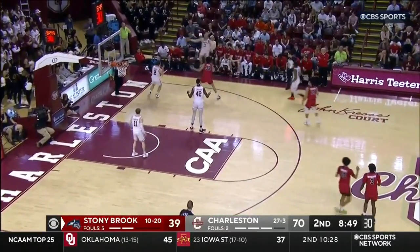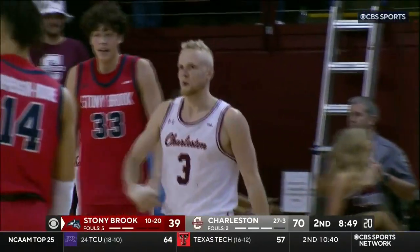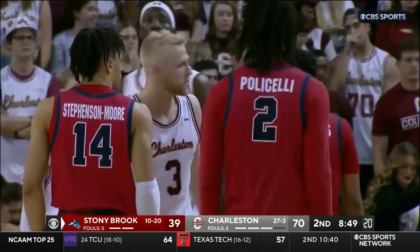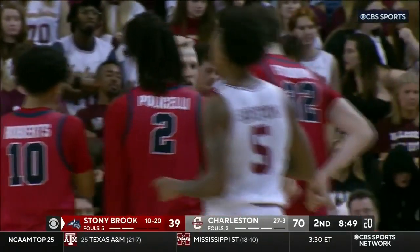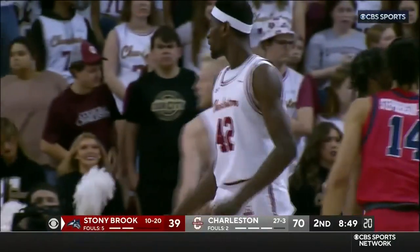Policelli off on the three. Bolin trying to save it, but he was out of bounds. This is what I like about what Coach Kelsey's doing. In coaching, you want to have a good team on offense and defense. Well, in recruiting, you want to be good at the portal and high school recruiting. And that's what Coach Kelsey's doing.